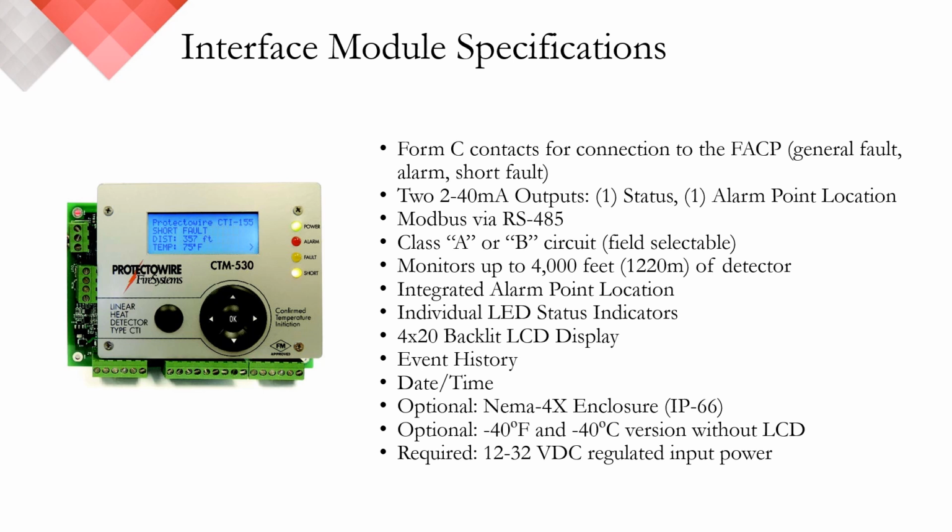The interface module here, as you can see, and we'll go from left to right on the bottom of the module, there's different types of outputs available. So in the bottom left green terminal strip, those are the 4 to 20 milliamp outputs. And what that offers is status and alarm point location for our more industrial users. That center terminal block is actually what holds our Form C contacts. That's your general fault, alarm, and short fault.